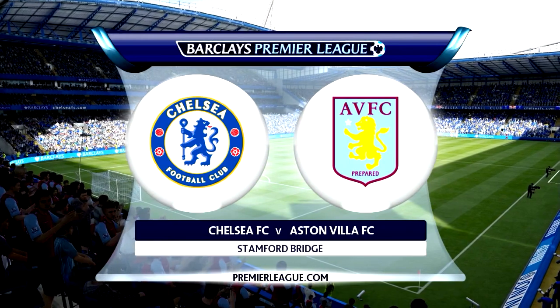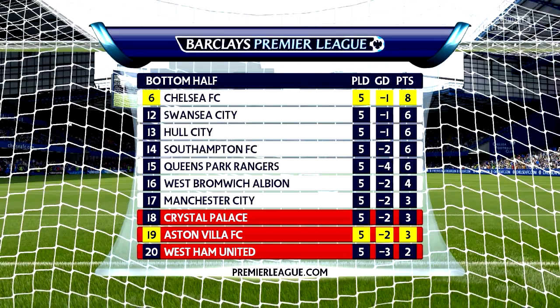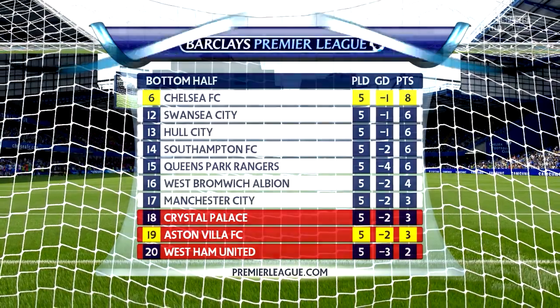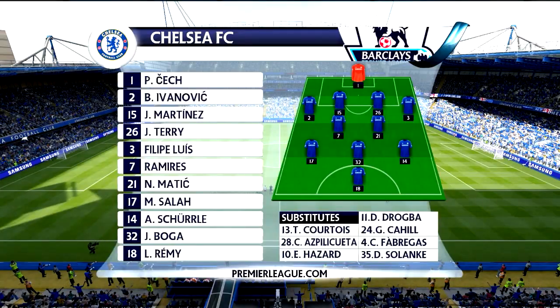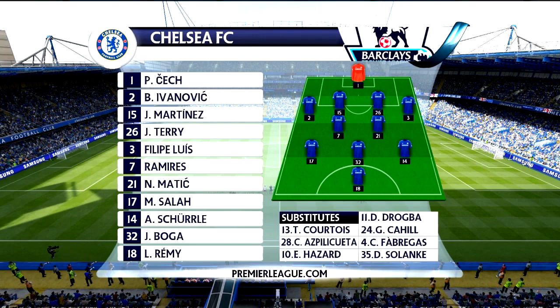Good afternoon, everybody. Chelsea hosting Aston Villa. Chelsea in 6th place with 8 points. Aston Villa not too hot at 3 points only. Let's look at Chelsea. They've got Boga up top, number 32. Can't say I know him.